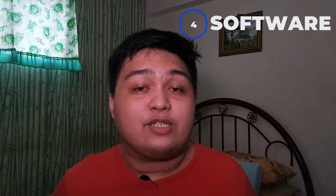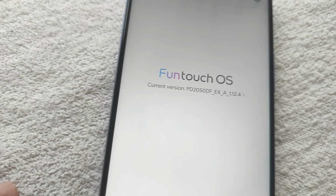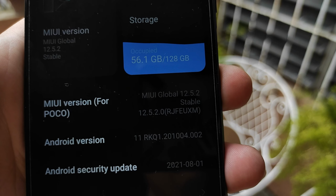Alright, our next category is software. To be transparent to you, in this comparison, the software version I had for the Vivo Y31 is FunTouchOS version 11.1.12.4 on top of Android 11, while on the Poco M3, it recently upgraded to the MIUI version 12.5.2 on top of Android 11 also. Sorry guys, there's too many numbers here, do you have tissues?